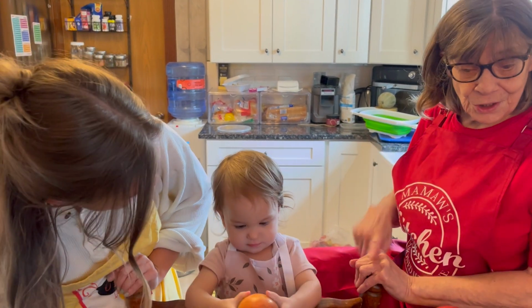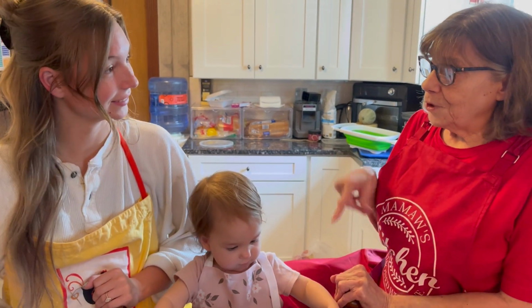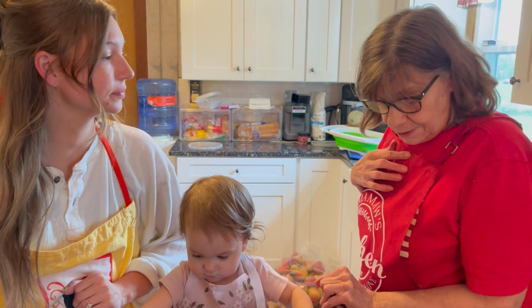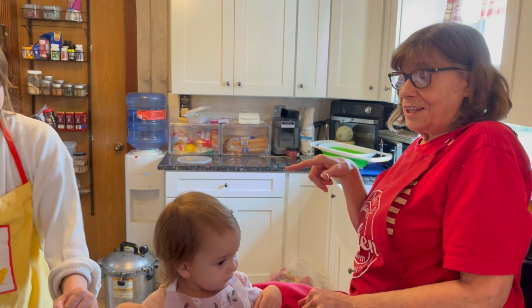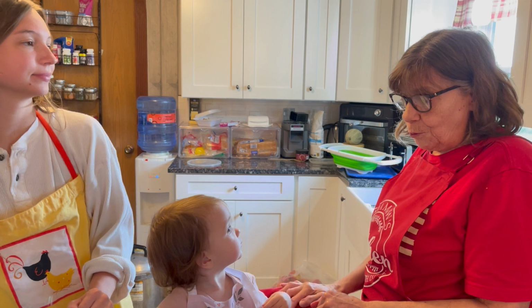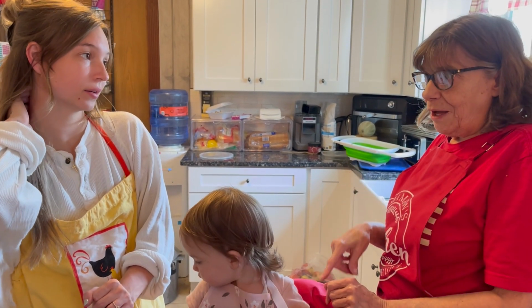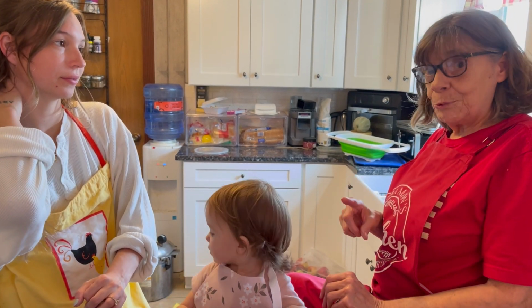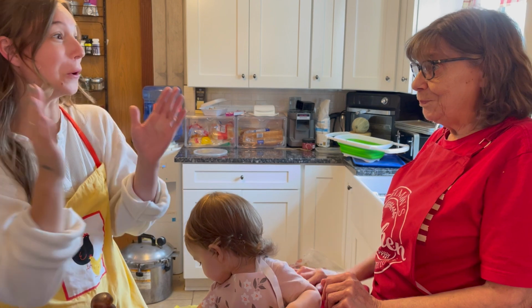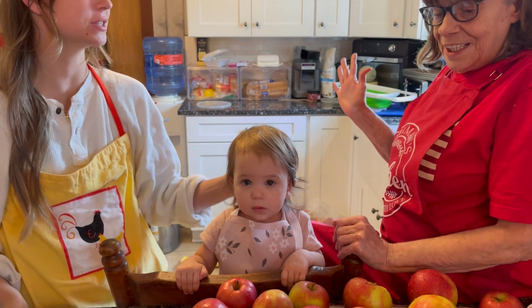So, we're going to start today with apple butter. We're going to make applesauce. I'm not going to can any applesauce, because I've got some from leftovers, but Claire wants it. We're going to make apple pie filling. And then we're going to use the scraps and make some cider vinegar. That's a surprise to me, but I'm excited because that's some good stuff.